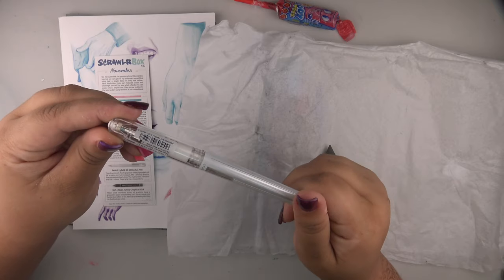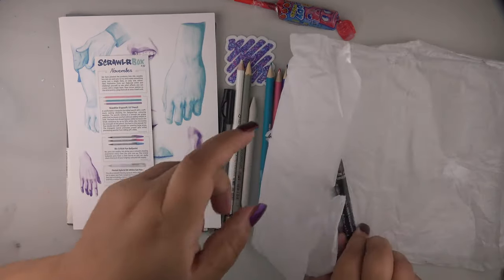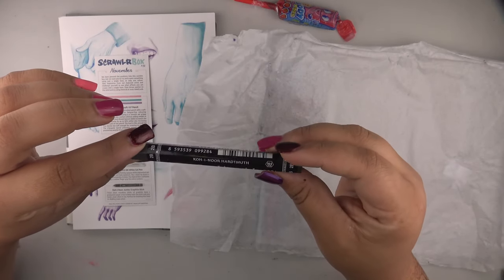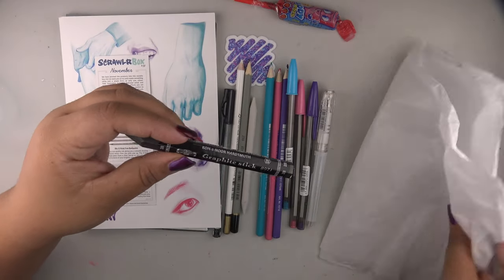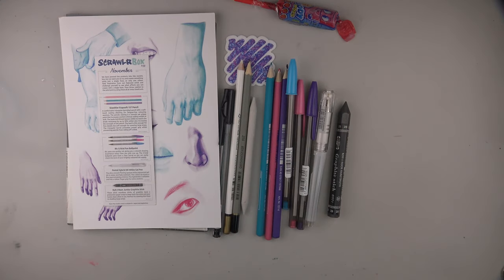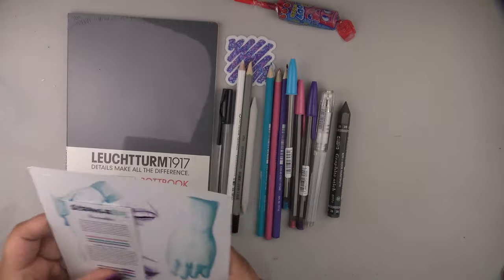Pentel Hybrid DX White Gel Pen, which ironically I just purchased one of these for my white stuff review comparison thingy that I'm doing. And by the way, stay tuned for a white stuff review and comparison that I'm working on. A Koh-i-noor jumbo graphite stick. Oh, that's kind of cool. But why do I have this pencil and this graphite stick? Well, whatever.